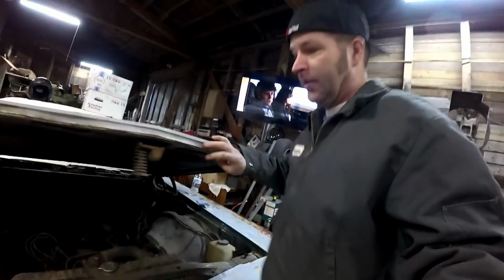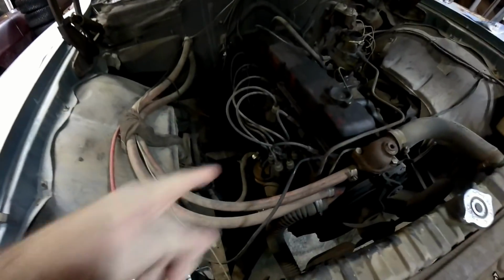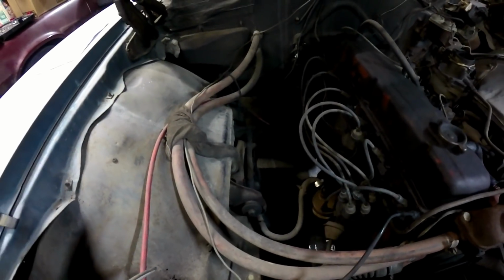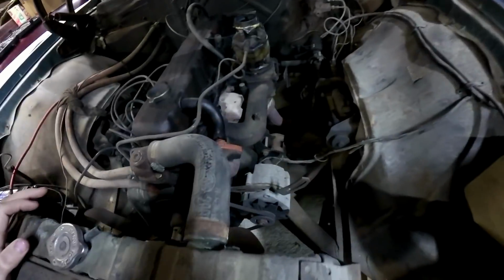The power plant is tiny. 250 inline 6. Points distributor, 1 barrel carburetor. You can near about get under the hood of this car on both sides and stand on the ground while working on the engine.